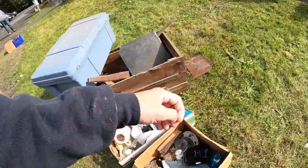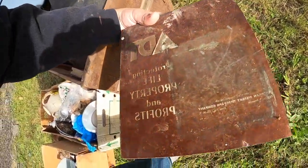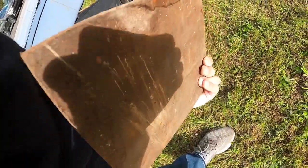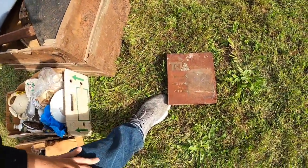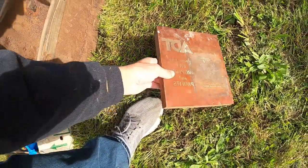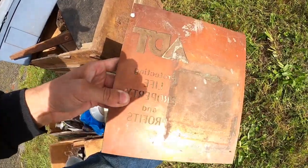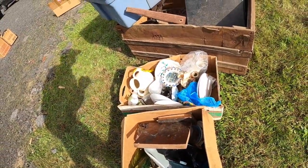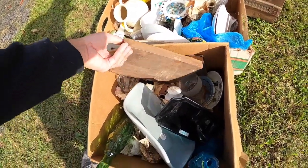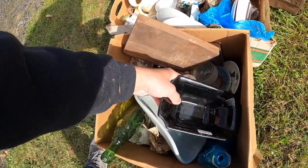Merchandise we got out here. I guess this. ADT, but it's like a printing block. I don't know what that is. Oh, yes, good merchandise, glassware. Everything has price tags on it. It's crazy.